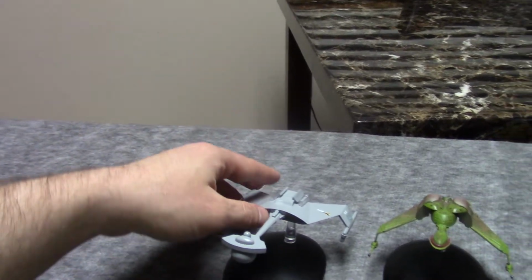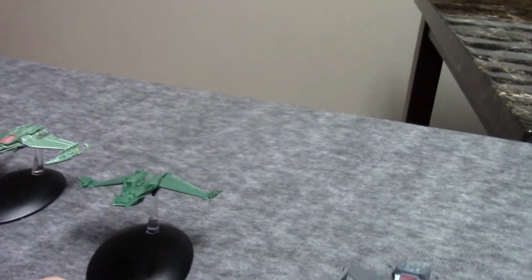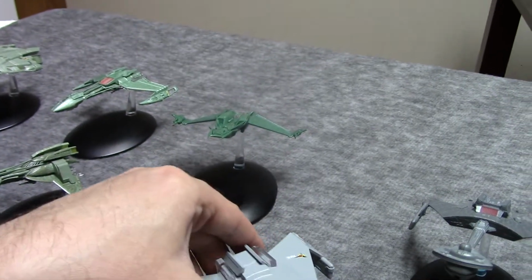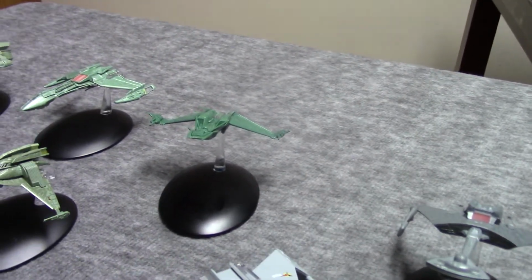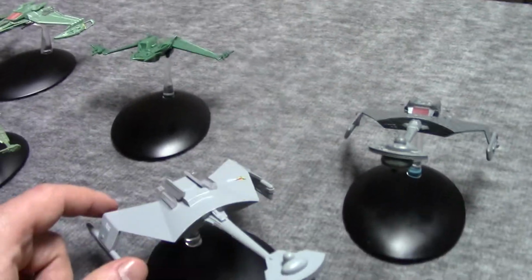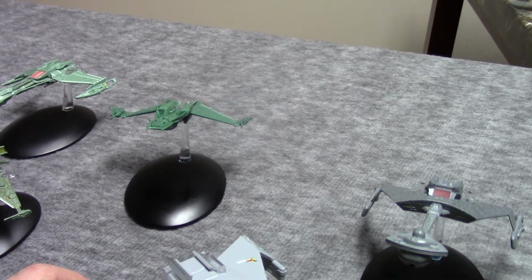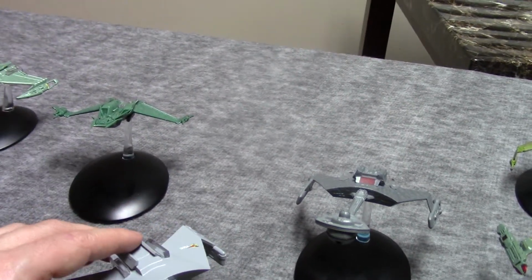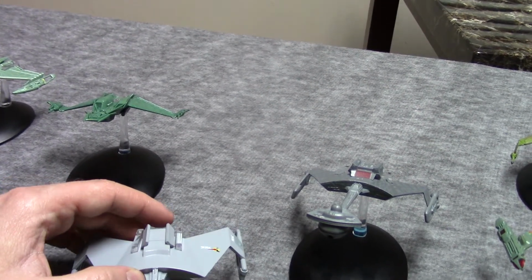Of course, we have the D7 from the original series. The only Klingon ship we have from the original series. Classic, and the Klingons even had to share this with the Romulans. And it was only in, I think, 3, maybe 4 episodes after the remastering. I'm not sure. This is their typical battlecruiser and the successor to the D5 and presumably the D6. It's about 230 meters long.